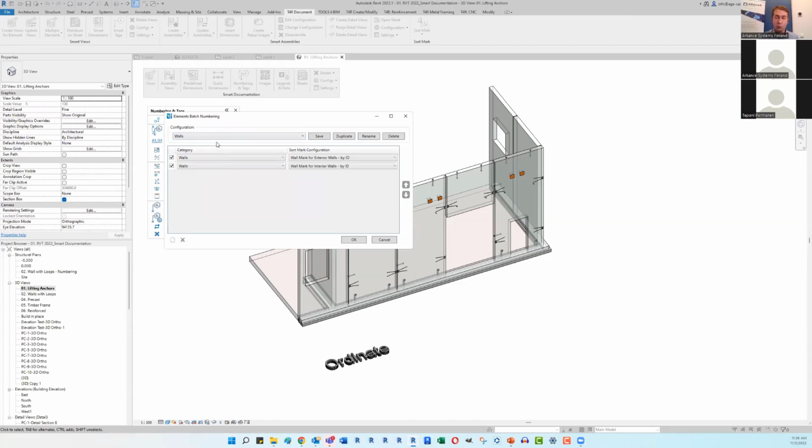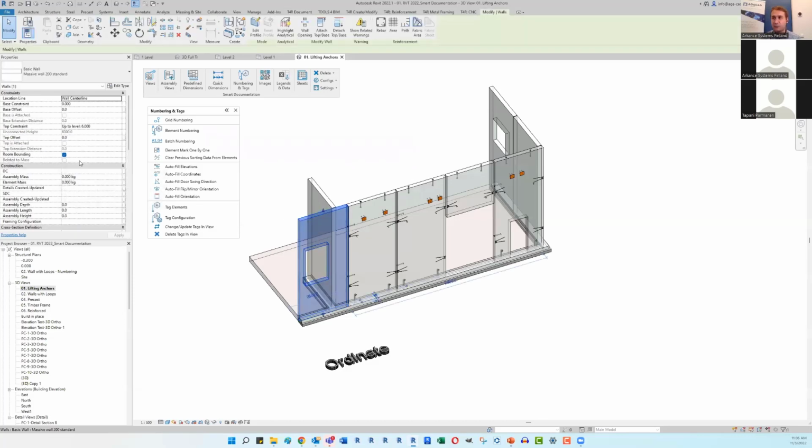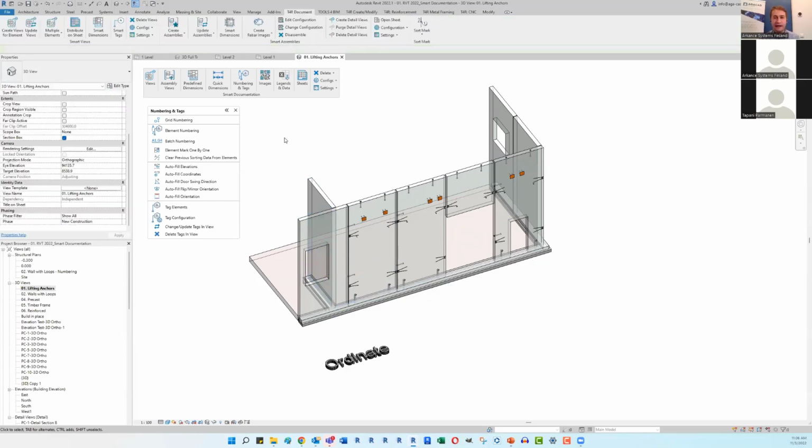So let me select the walls. Okay. And all the walls in my project are numbered, and we can see the result in my mark parameter value. So this is exterior wall number 1. This is exterior wall number 2, 3, and so on, 5. And this is an interior wall number 1. So both the interior and exterior walls were numbered.